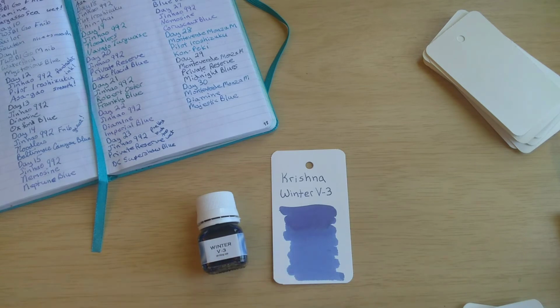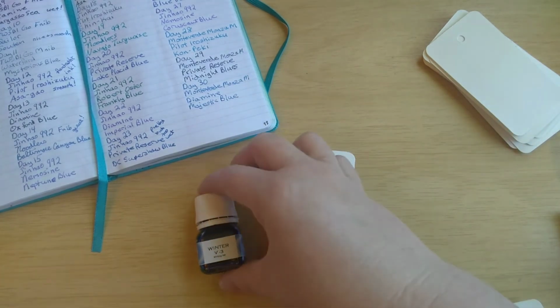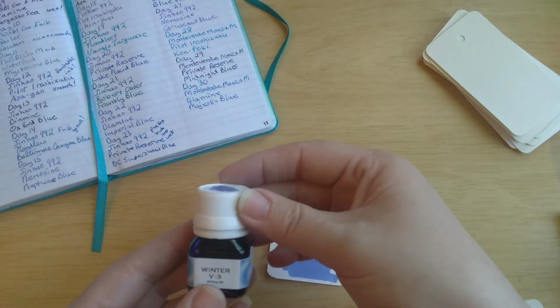I just remember people poring over the swatch book trying to pick out which inks they wanted. And I ended up getting 3, so this is one of the 3 that I bought. And I had never heard of Krishna inks before, but I think this one is just beautiful. And this cute little bottle that says Krishna. So that was a nice one.